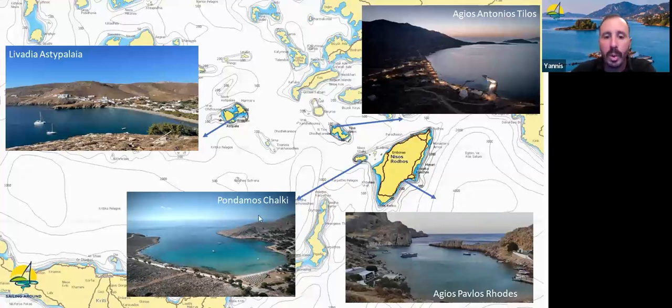It's called Pondamos, and as you can see, it's a fantastic bay with space for everybody, an organized beach, which means that you can just take your dinghy down if you're hungry and go all the way to the taverns over there and serve yourself while enjoying these fantastic waters. Now, let's move on to the other little island, the island of Tilos.